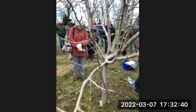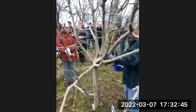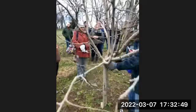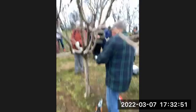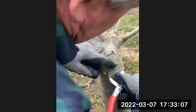There's no branches over here, so I'm not going to do this here, but I could demonstrate over here. If you want a branch in a small tree, to start forming them, what I'm going to do is make a cut. It's not going to hurt the tree. And make another cut over here. It doesn't take much. That will start a new branch?